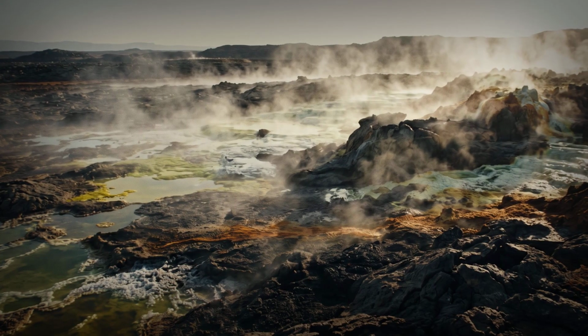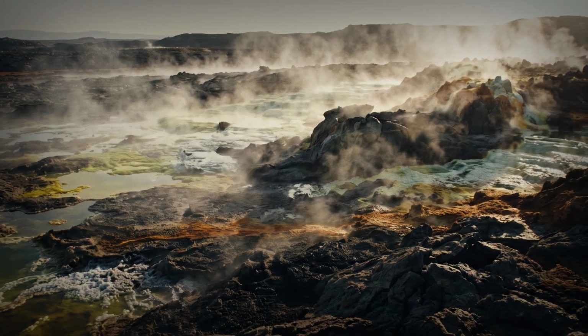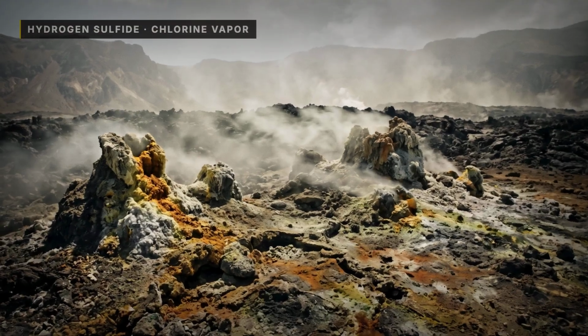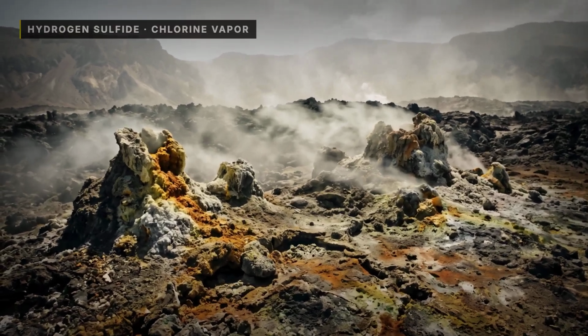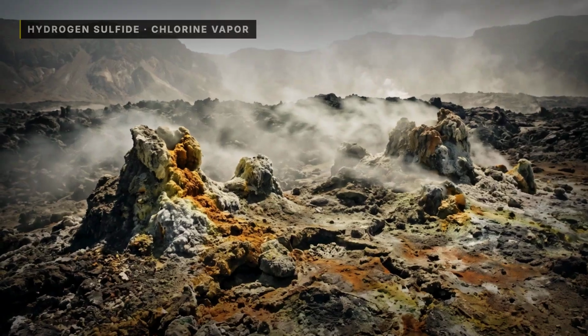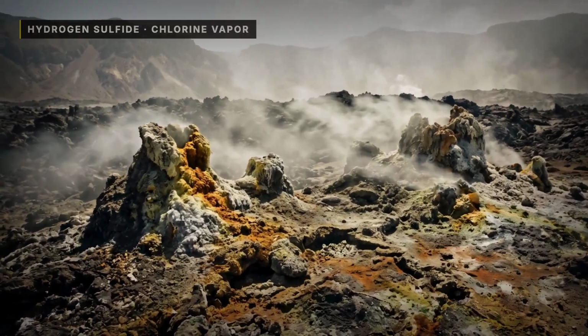Beyond the heat and the color, a landscape this riddled with volcanic vents and boiling hydrothermal springs also breathes out gas. Reporting from the region describes pockets of toxic fumes drifting around parts of the Danakil, including hydrogen sulfide, the gas that smells like rotten eggs, and chlorine vapor, both of which can be dangerous, and in high enough concentrations, even deadly, to breathe in.